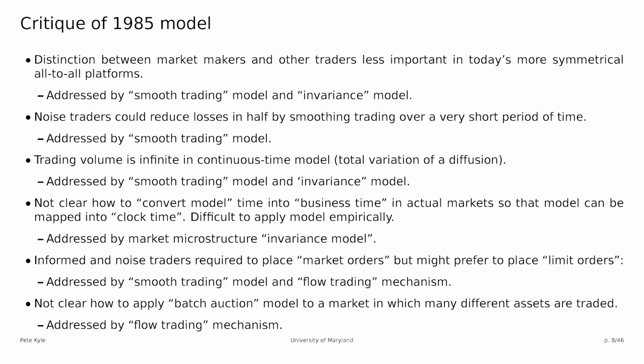So number one, the distinction between market makers and other traders used to be more important than it is today. Now we have more like all-to-all platforms in the equity market, so asset managers can almost compete with the market makers better and provide liquidity to one another more easily than they could have done, let's say, on NASDAQ in the 1990s. This issue is addressed by the smooth trading research that I've been doing, and also by the invariance research to some extent.